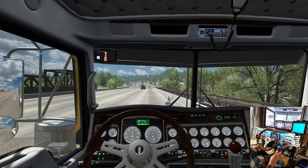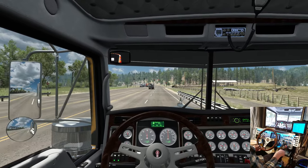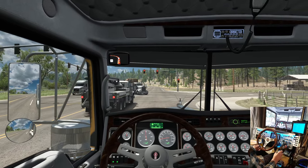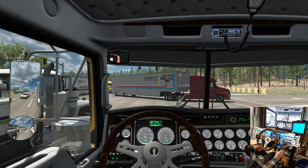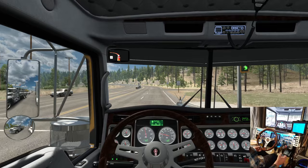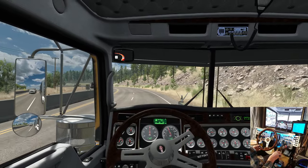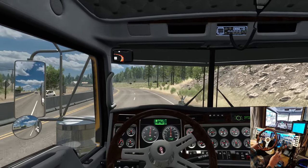Salmon, 155. And this thing says 156. Oh, 155. There's that NASCAR trailer. Sure the lane's gonna end soon now. Well, I think we got a measure of them anyway.